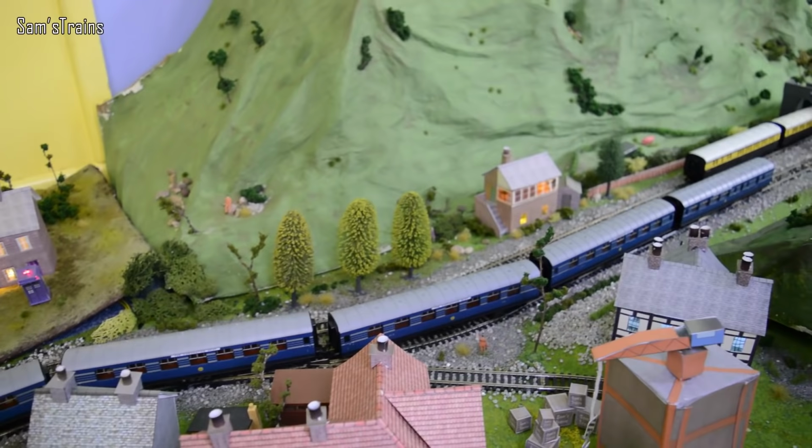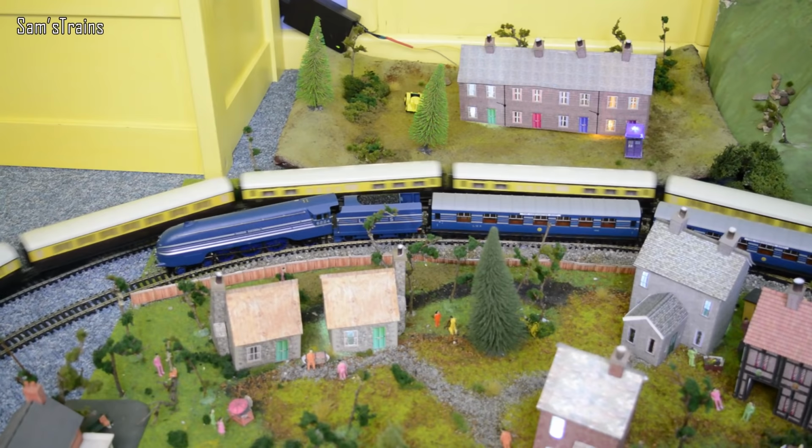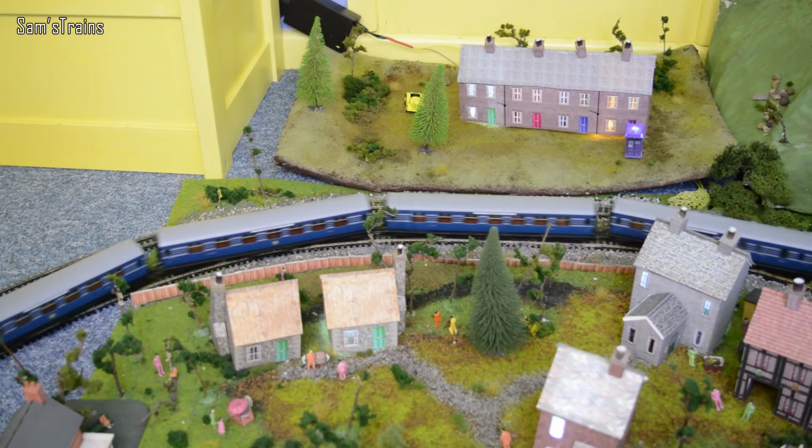So let's get her up and running then, and she is going to be doing full top speed later on. I won't do it just now. I'll show you the last loco first, and then I'm going to ramp her right up to full speed for you.